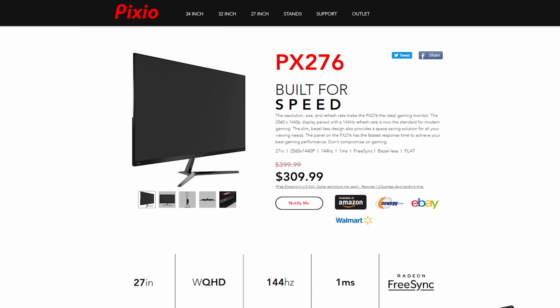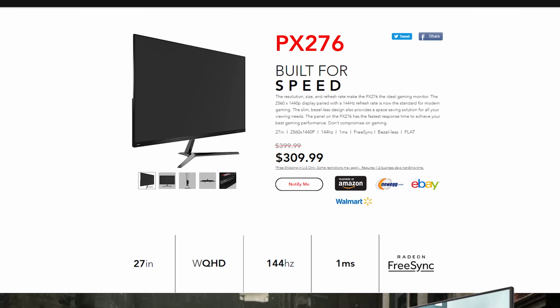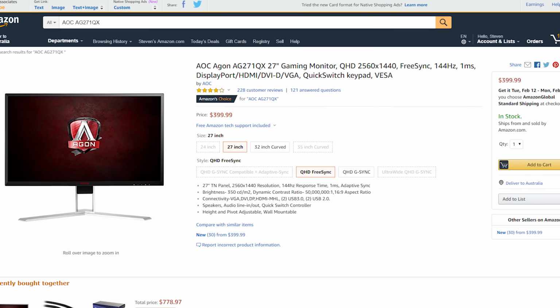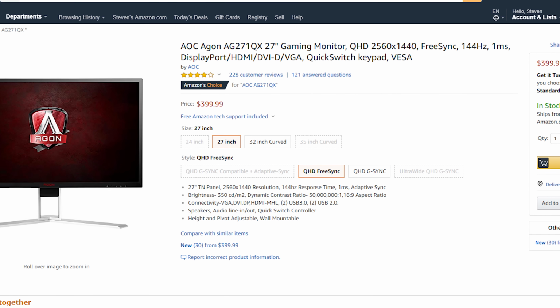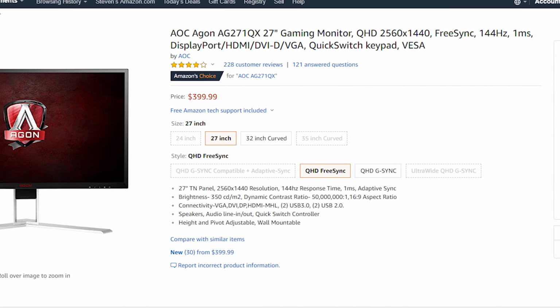So let's start with the TN option, and this is the monitor you choose if you want something fast in terms of response times. Again, considering most monitors here use the same panel, I'd go for the Pixio PX276 if you can find one in stock at just $310. It's great value for these specifications, and I really do like the design as well. If you can't find one, you're probably looking at spending $400 on the AOC AG271QX, which, considering the price of VA options I'm about to discuss, probably isn't a good buy right now.